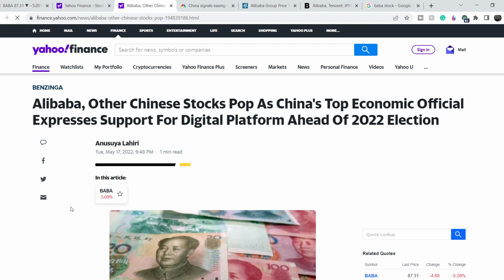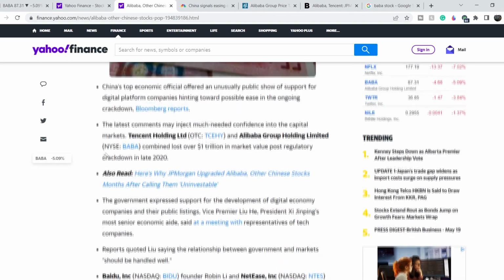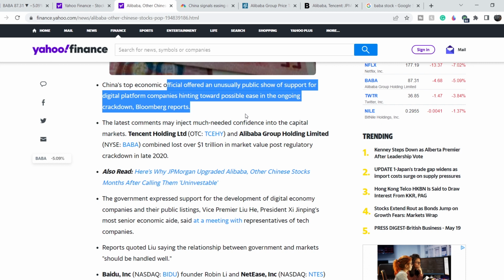Alibaba, other Chinese stocks pop as China's top economic official expresses support for digital platform ahead of 2022 election. And this article was published on May 17th. And let me quote you these bullets. China's top economic official offered an unusually public show of support for digital platform companies, hinting toward possible ease in the ongoing crackdown, Bloomberg reports. The latest comments may inject much-needed confidence into the capital markets.